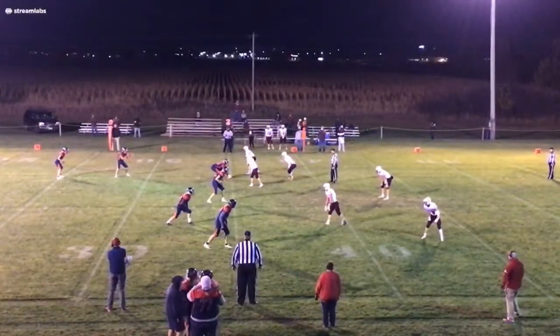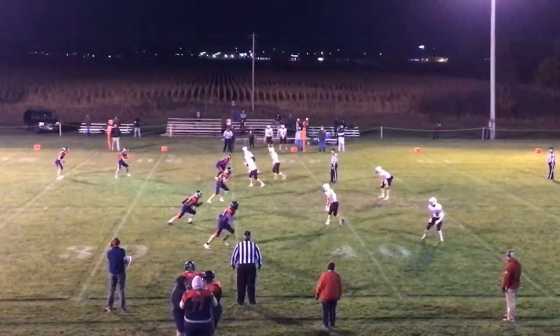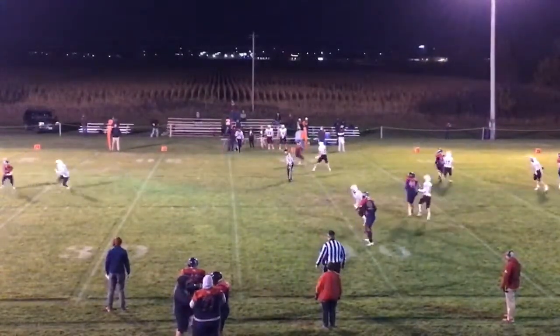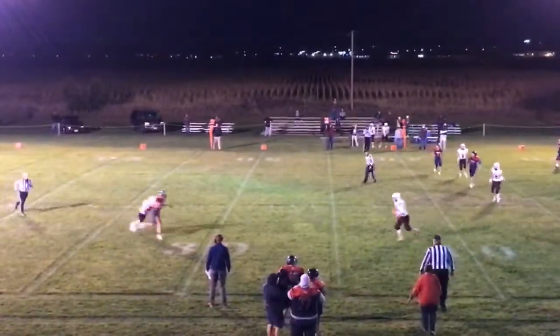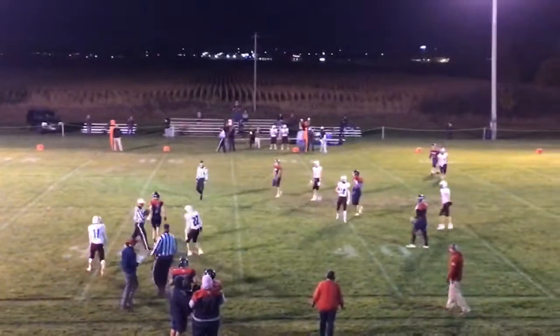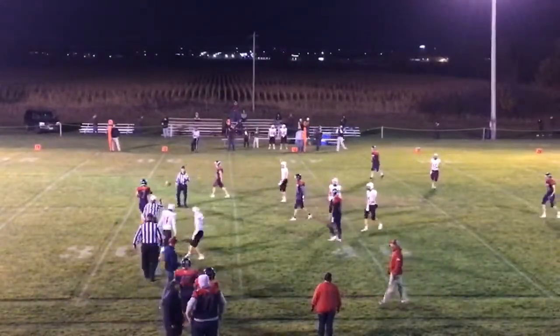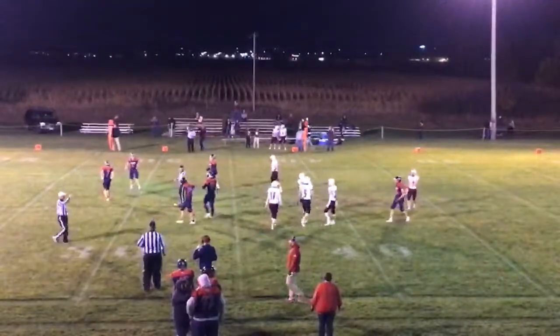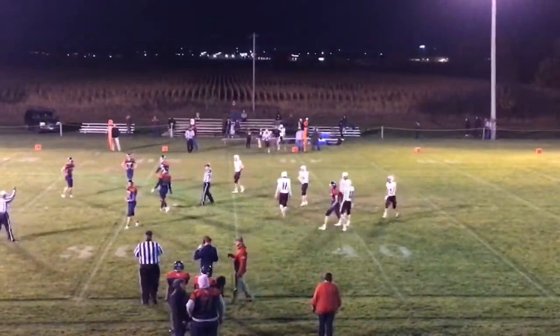Second and 6 for Heartland Lutheran. As you hear the wind whipping through the microphone, they pitch it back to Weaver. Addison is there to spy him. Now he brings the pressure, and he's going to wrap him up again. Boy, Simon Addison is playing some beautiful one-on-one playground defense here against Weaver, because that is literally about the only way to describe it. Brought down by Addison for a loss at the 32-yard line.